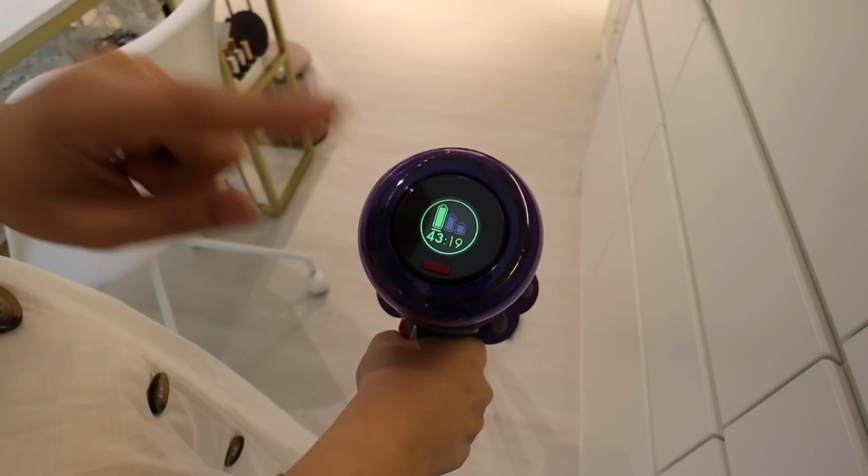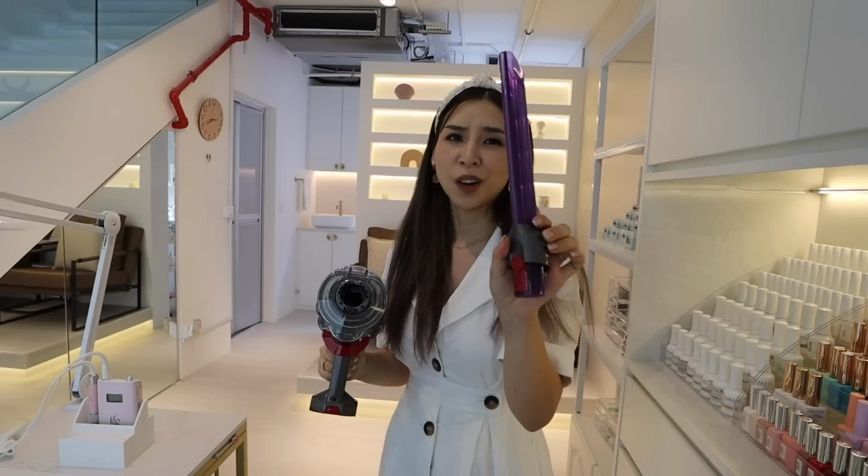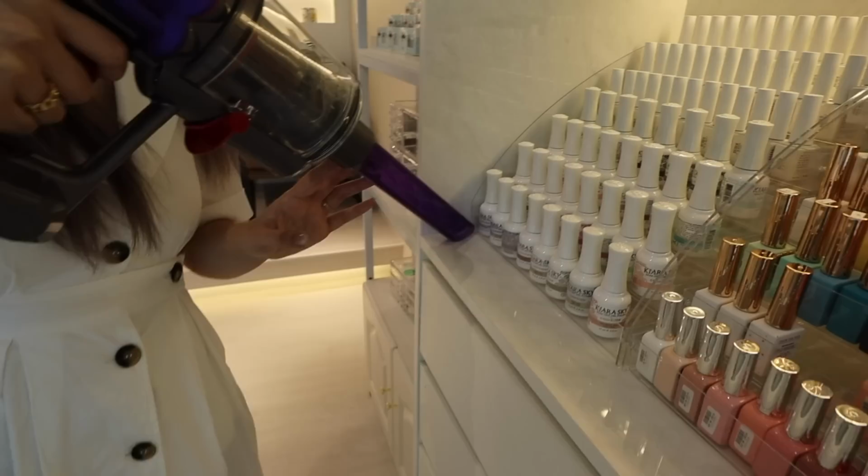It has a little LED screen at the back so you know which mode you're putting it in and how long you have left. So if I put it on higher, it is real strong. Also, this little attachment is so handy. There's a light at the end and I can just get into the smallest nooks and crannies and make sure everything's dust free.